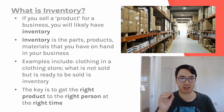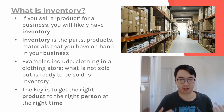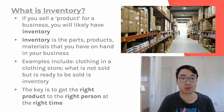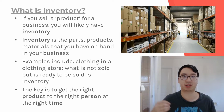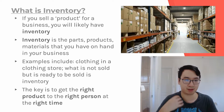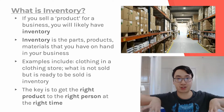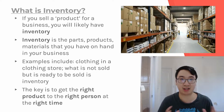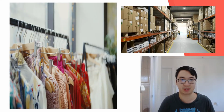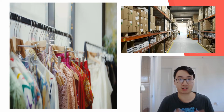Now, inventory is a very important aspect of a business that sells products. This is the parts, products, materials that you have on hand that maybe you use to produce things, but also these are the products that are ready to be sold to consumers. Examples include clothing in a clothing store. You want to have a lot of inventory so that consumers can walk in, browse around, and take a look at the newest collection of items. You want to have fresh inventory. You want to have inventory that's not obsolete and not sitting around.